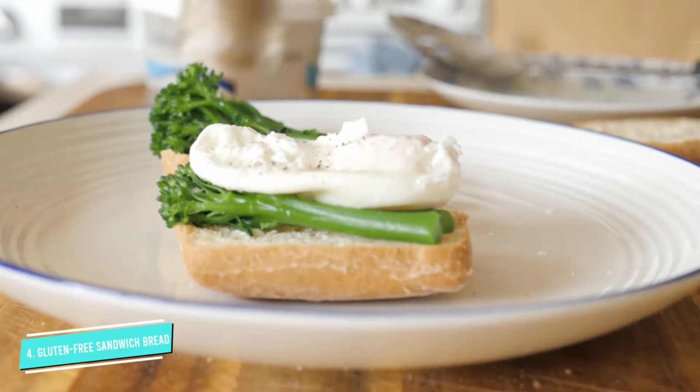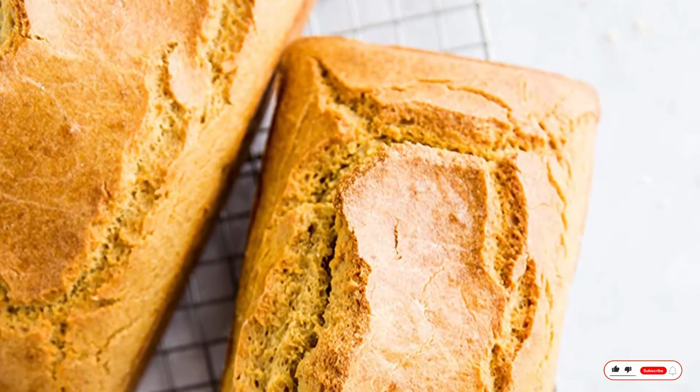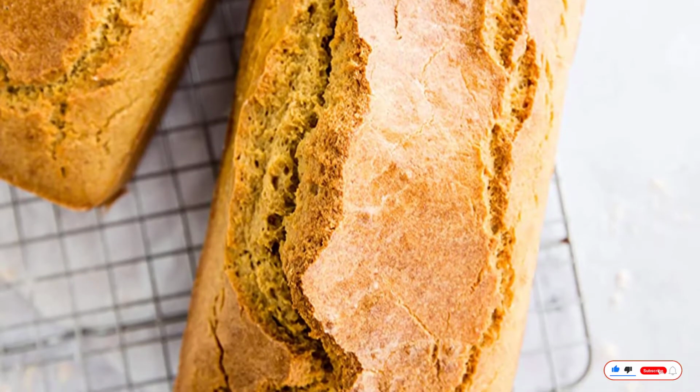The base of this mix is cassava flour, which comes from the cassava root, a vegetable similar to potato in texture and nutrient profile.